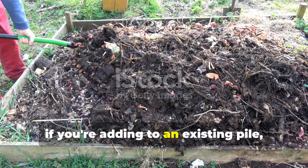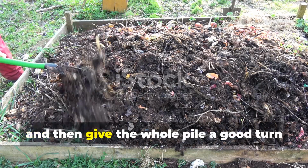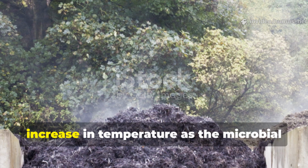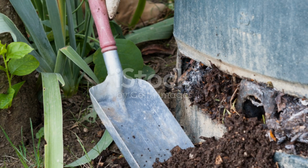Now, if you're adding to an existing pile, simply dig into the center, toss in your chopped greens, cover them with browns, and then give the whole pile a good turn to mix everything up thoroughly. Within just a few days, you should notice a pretty dramatic increase in temperature as the microbial population just explodes in response to all that nutrition.